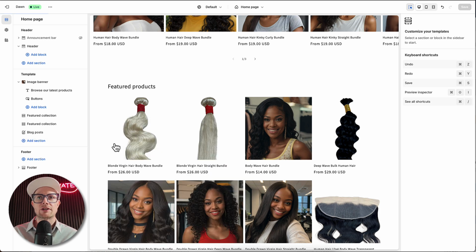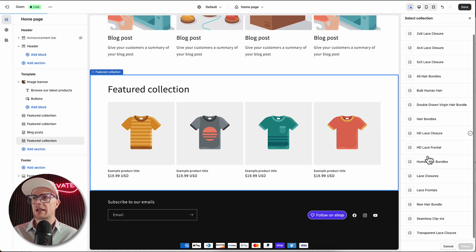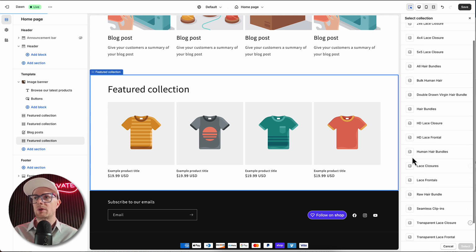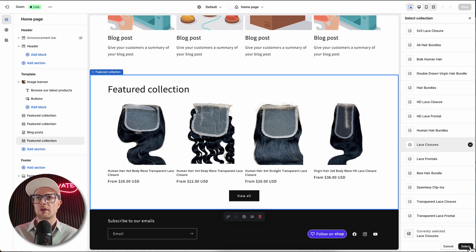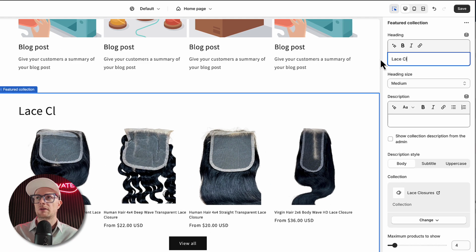Let's see, featured collection. As an example, you can go here and select collection. I have these pretty well organized, but then we can say something like, let's see, HD lace closures. We want all hair bundles. I think that's the first one I have. Then we need the lace closures. This is going to list all the lace closures. So we're going to put lace closures. I'm going to probably put human hair.